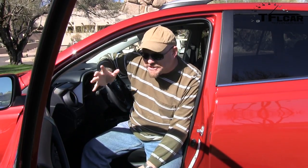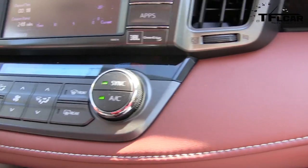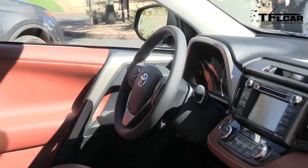Brand new interior for a brand new RAV4. And you know what? Toyota did a much better job this time. They actually took some interesting colors and interesting shapes and they put it together in a very cohesive package. With that said, there are some cheap plastics here and there, but I really like the fake leather, and it is fake leather, with the raised white stitching. I think it looks really good.